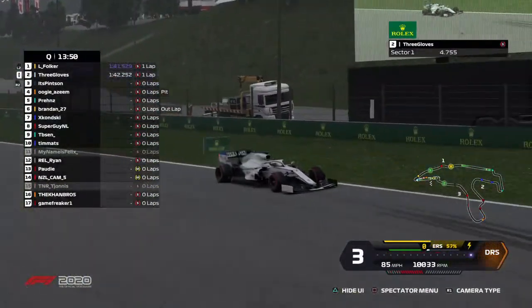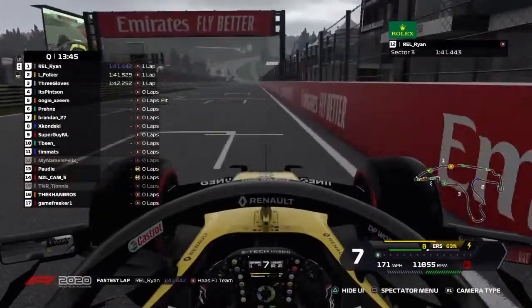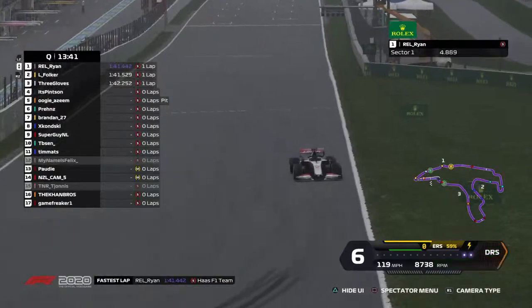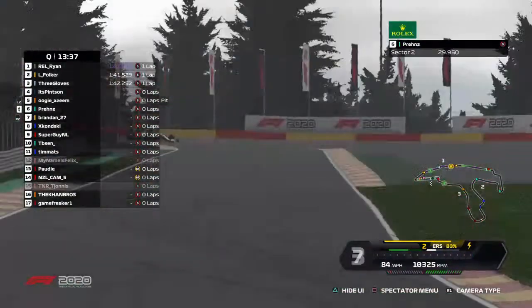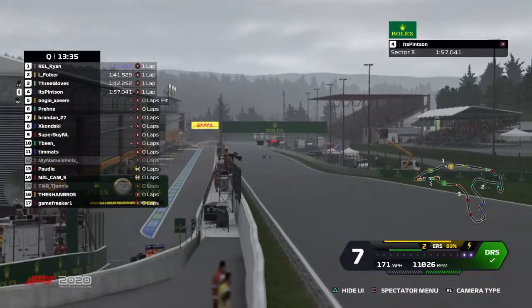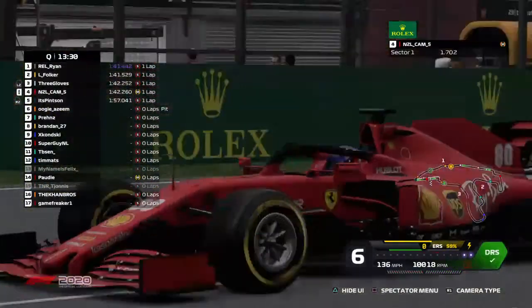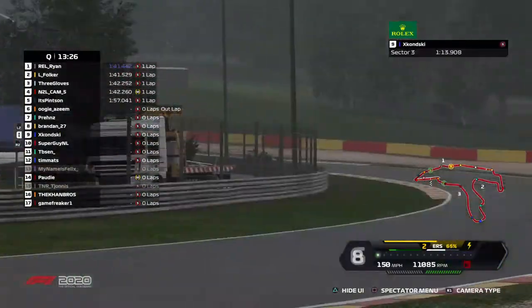Then we will have, I think it's Ariel Ryan, going with the 41.442. That is very good for Ryan there. But let's have a look for another driver who's late on the lap. That would be Pinson, going to come to the cross line now. 57.0. Must be going for another lap most likely, as then New Zealand Cam goes P2, P4 on the mediums.